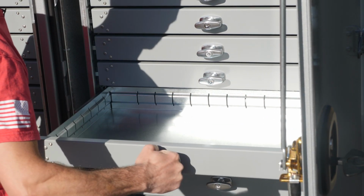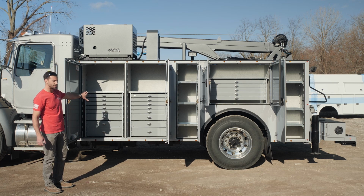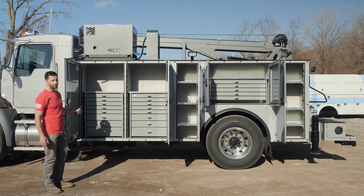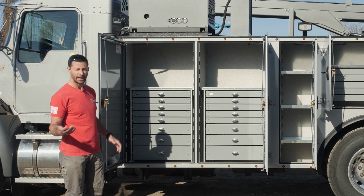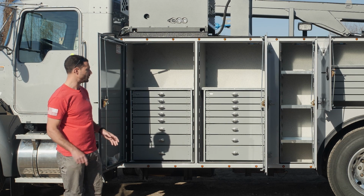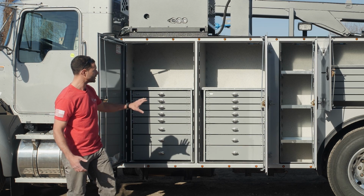This customer spec'd this truck out with 4 American Eagle toolboxes. So we've got 3 of these standard toolboxes here, plus 1 over the horizontal compartment. You got plenty of tool storage. These American Eagle boxes are nice. The standard is gray, but you can get them in all kinds of different colors. We've done them in yellow, reds, and blues before. There's a whole list of different configurations and colors for these American Eagle boxes.